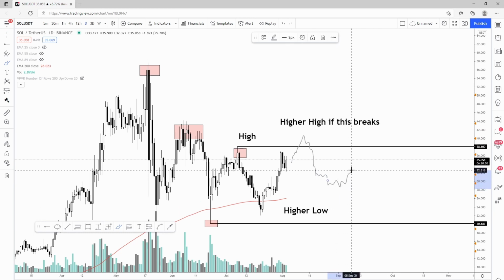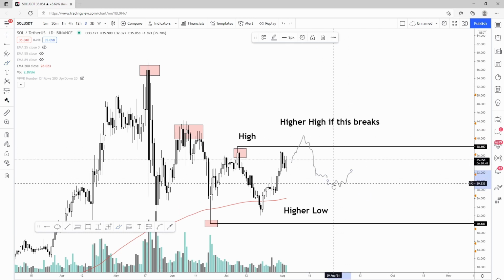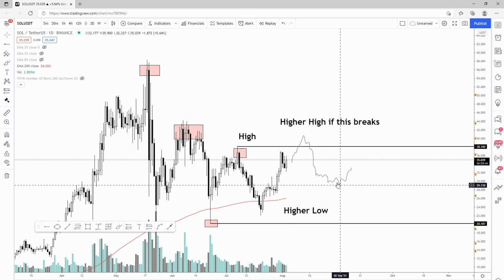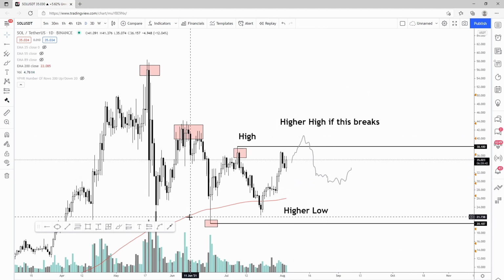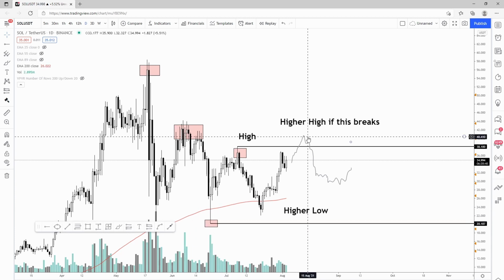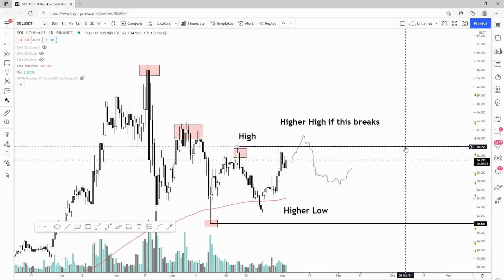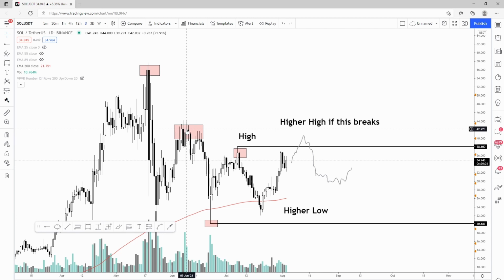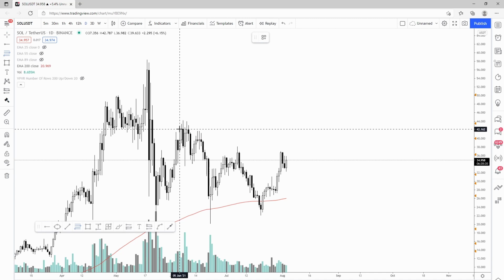But I think at that point, if this makes a higher high, I would like to see price make some sort of higher low. Now, as I said, this trade is a little bit confusing because it's possible that this is just a big consolidation zone and these are just deviations from the range. There's certainly a pretty decent argument that you can make, and even the range high is at 42.